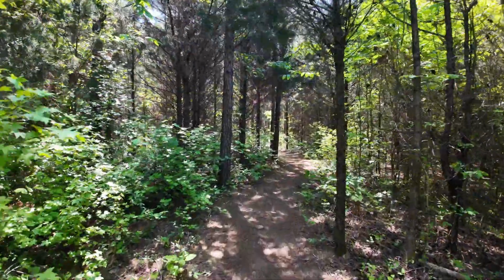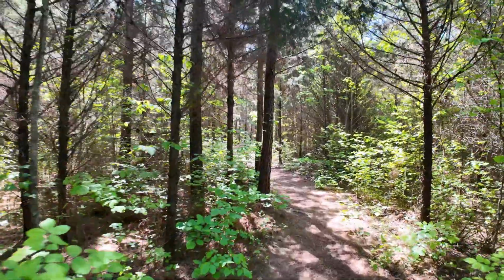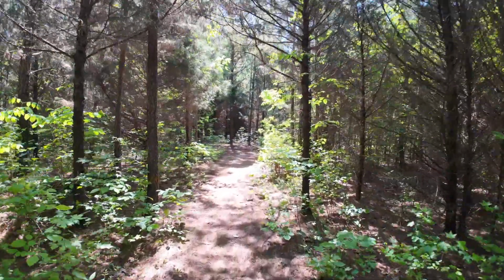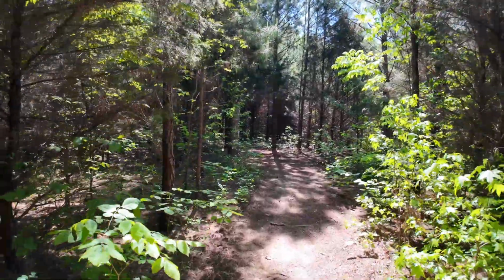Man, it is really a pretty dark forest kind of trail. I didn't expect that. So we're on a 1.9 mile loop, and we'll see what this trail has to offer.